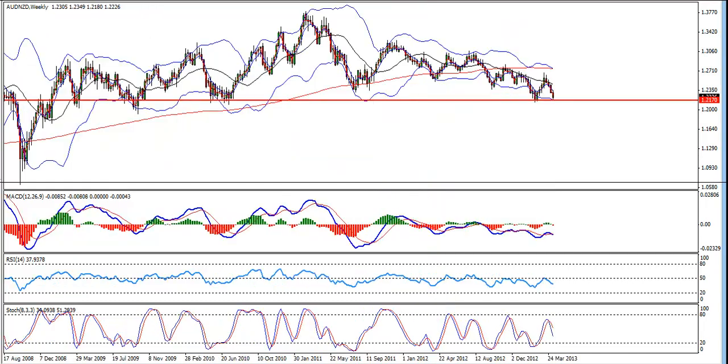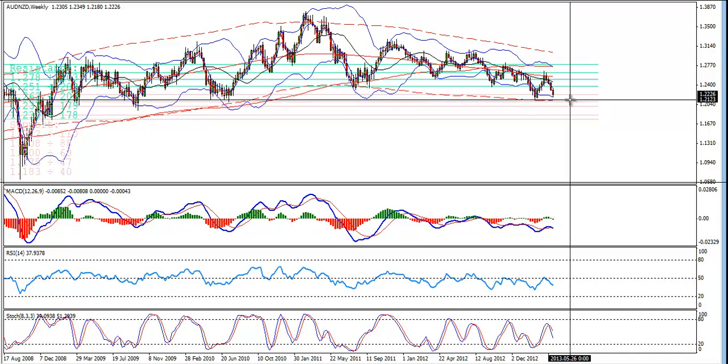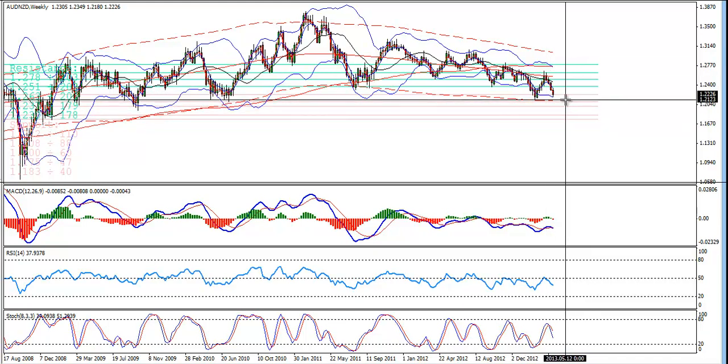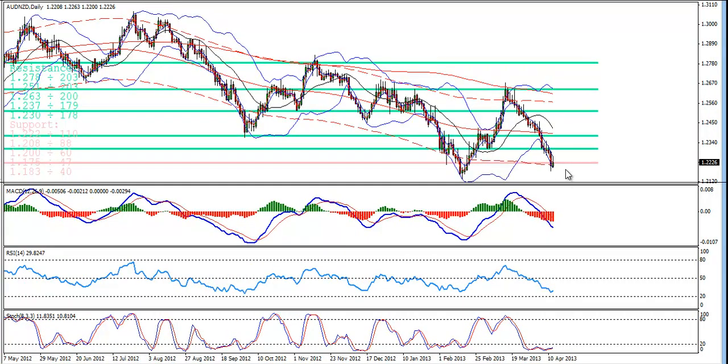If this support is broken, it's a different story. If it's broken, still we have several supports on the way. Not to go too far, this is a weekly chart. If it pushes lower, you see how many supports we have on the way. A lot of supports on the way. More than that, if it pushes down, we are getting out of the weekly average true range. This is a pretty strong sign. On a daily chart, we are at the bottom already.